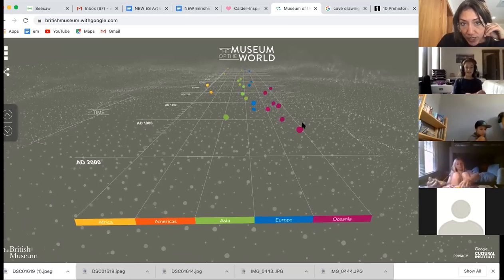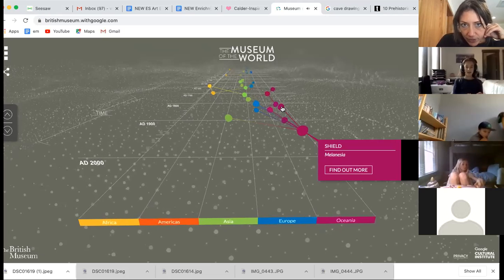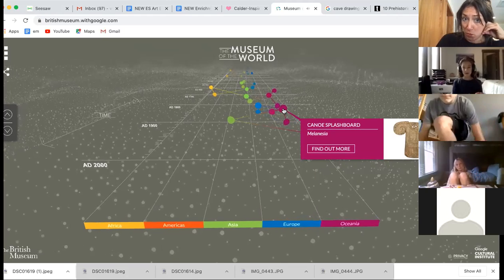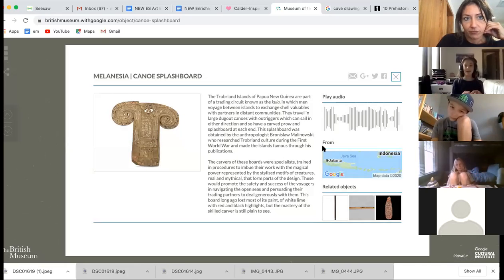Let's see. Well, we're in trade and conflict now. Let's see what we've got over here. Not the shield again. Canoe splashboard. Ooh. Let's take a look at that one. It looks very fancy for a canoe.